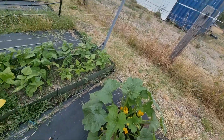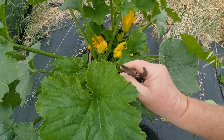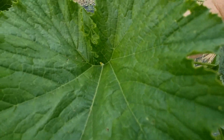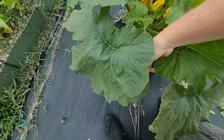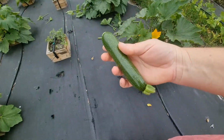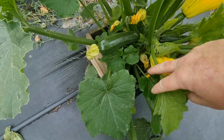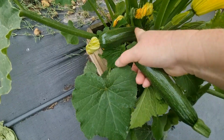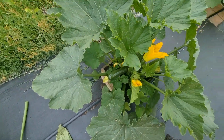And where's my knife gone? I'm pretty sure it's the zucchinis he doesn't like. I know he likes either cucumber or zucchini, and I don't remember which from last year. But we will take this one. This is still usable and edible. Maybe I should be harvesting this one. Yep, I think we'll take that one in as well.